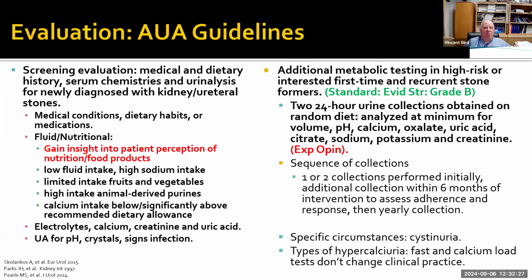Here is a list of items involved in evaluation from the AUA guidelines. And essentially, right, this boils down to the different conditions and risk factors that we talked about. Of course, in the history, gaining a good insight into, and I think this is very important, the one here marked in red, is gaining patients' insight into their perception of nutrition and food products, and what the nutritional value of foods is.